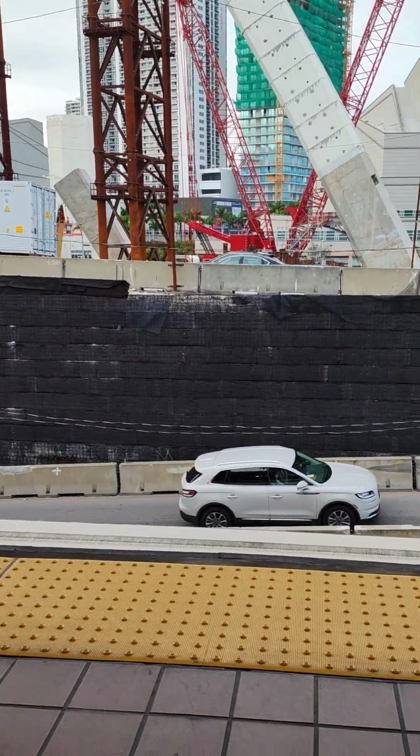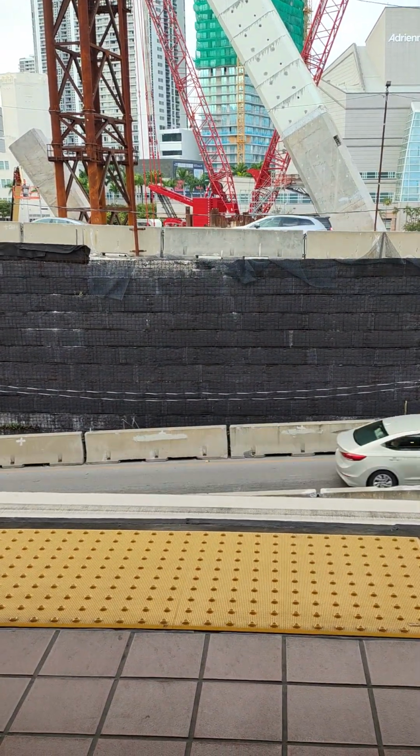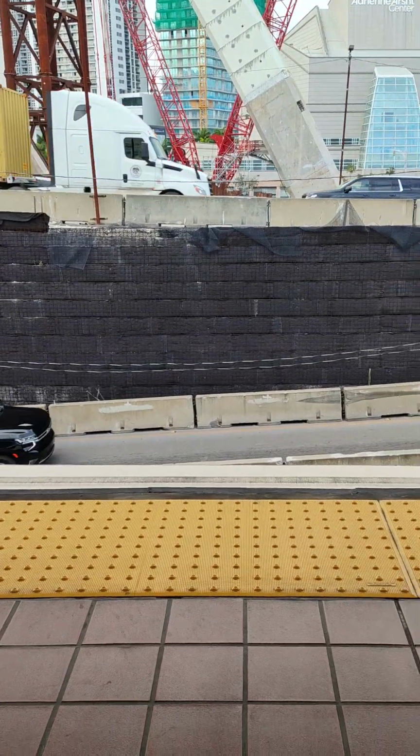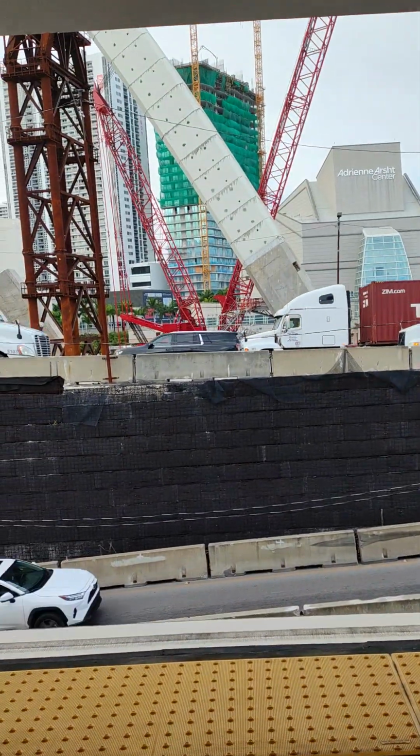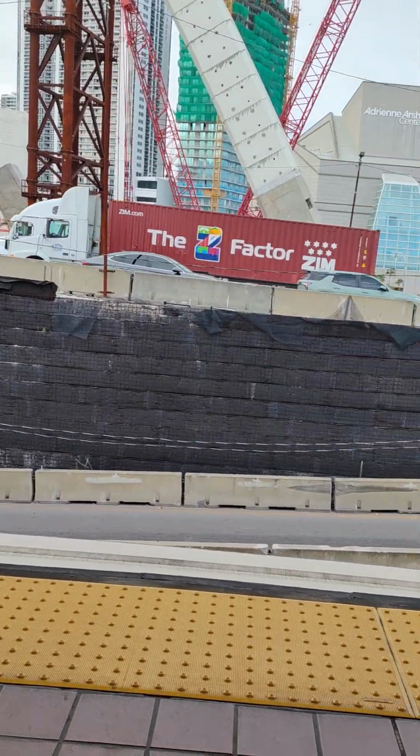Attention passengers, for your safety, please do not attempt to enter the guideway. Entering the guideway is prohibited. We appreciate your cooperation.